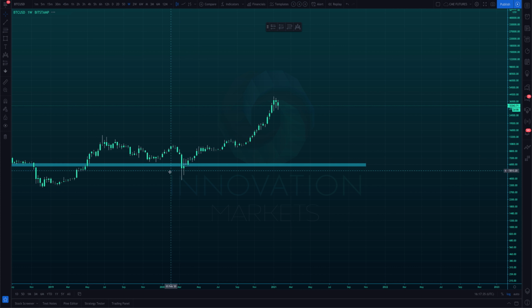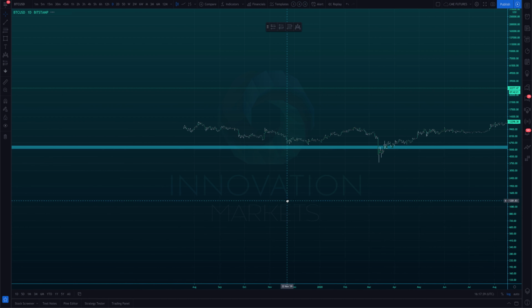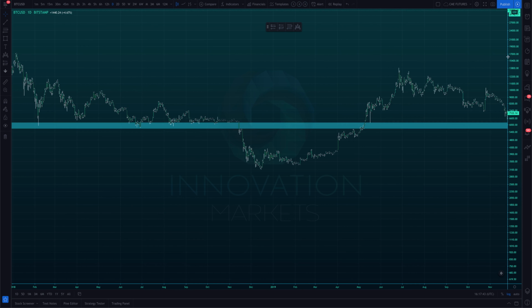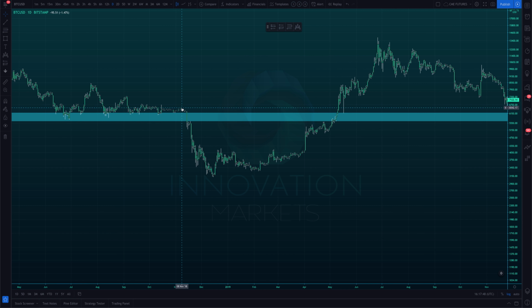If we go to the weekly or even the daily, was there a retest here that would have really backed that up nicely? So yeah, this is where the shorters come in. They would have actually made some money, to be fair to them. Then it came back up, broke through, retested and flew.